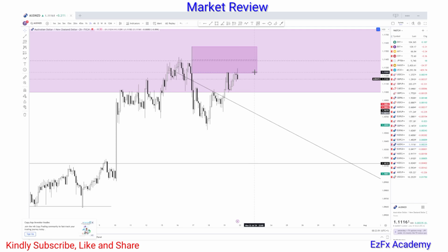I've been able to refine this zone. This is just on the 2-hour time frame. It's not so large as we were seeing on the daily time frame. This is between 1.11555 and 1.11233. I'll come again. This is between 1.11555 and 1.11233.